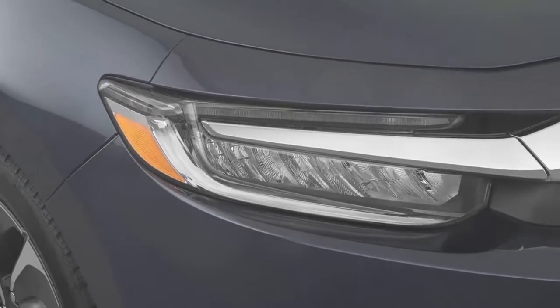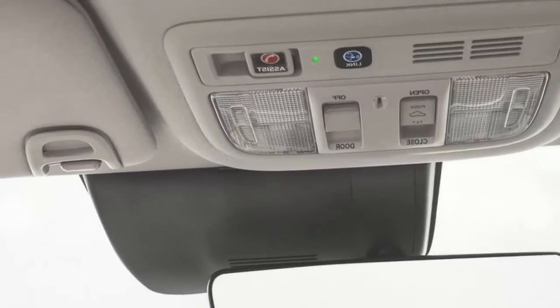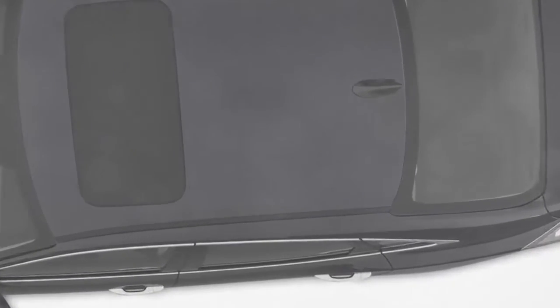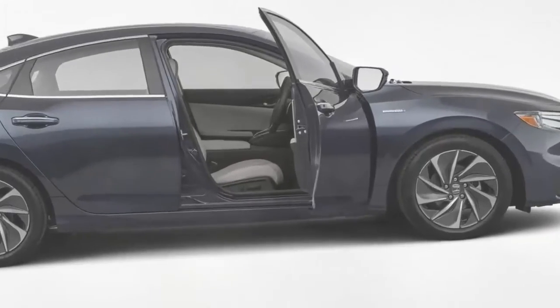According to the EPA, the Insight gets 48 to 52 mpg in combined driving. That is among the best fuel economy ratings of any car available. We observed 50.5 mpg on our 115-mile test route, indicating that the EPA numbers are applicable for real-world driving.